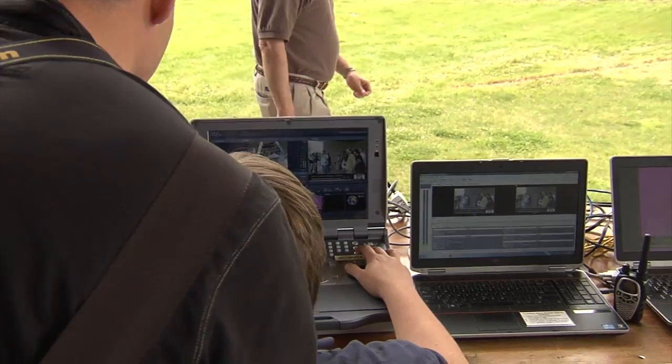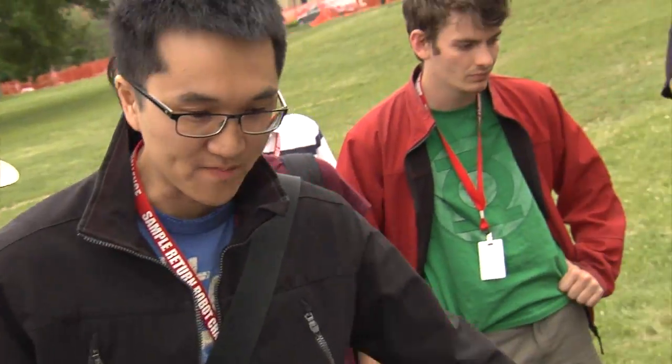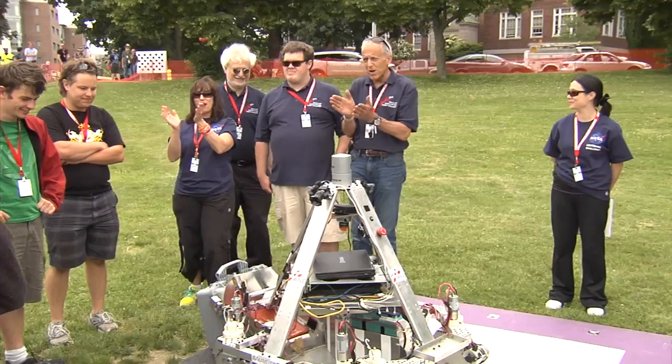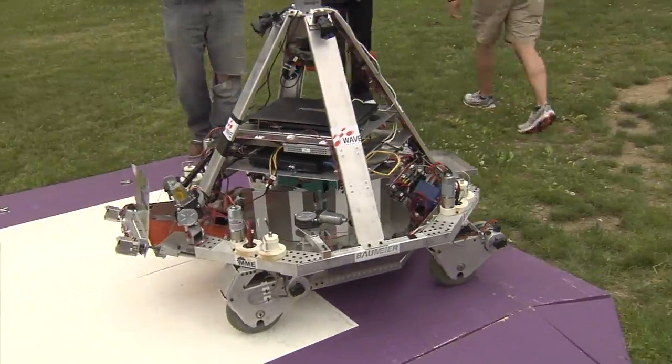Unfortunately, the celebration is short-lived, as Waterloo realizes they didn't quite officially complete level one. We're just a bit past the platform. The black here is not part of the platform. The black does not count as the platform, only the purple and the white. And so we missed it by 5 centimeters. Still, it was an impressive run and plenty of reason to celebrate.